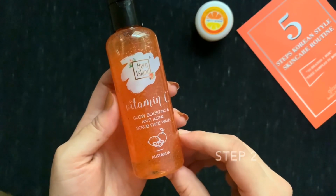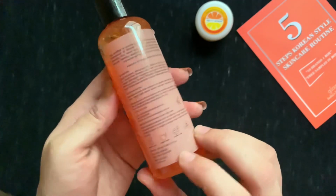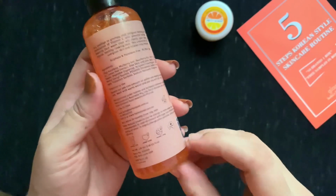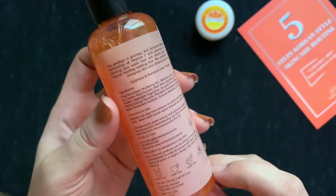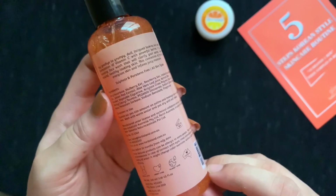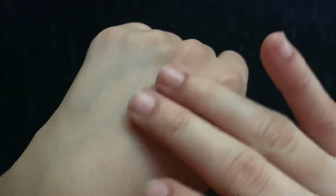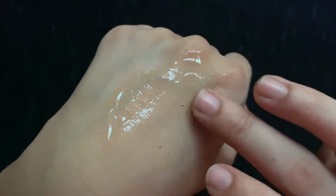Second step would be cleansing, and this is the Vitamin C Glow Boosting and Anti-Aging Scrub Face Wash by the brand Herb Island. Now this is all free from harmful chemicals like parabens, sulfates, and is also cruelty free, which is amazing. We all know that vitamin C is a great ingredient that is going to help lighten your skin tone and also helps to repair damage from sun exposure, which is perfect for summers, and I'm expecting good results from this face wash. And this is how the texture looks. As you guys can see, it has tiny granules all over, so it is going to help remove dead skin while cleansing it.